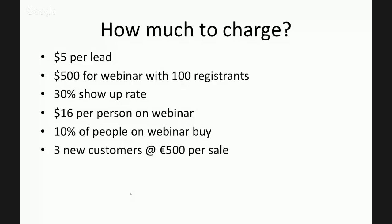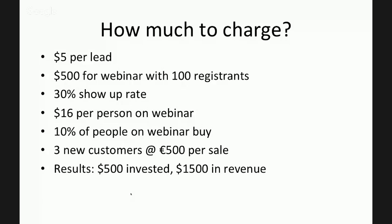So let's say your course is 500 euros. Doing the maths, you had 100 registrants, 30 people showed up, and 10% of those people bought. So that's 3 new customers at 500 euros per sale. You invested 500 in your ads and generated 1,500 in revenue, and that's how it works. So you're making $1,000 profit for every 3 customers.